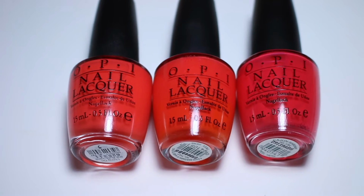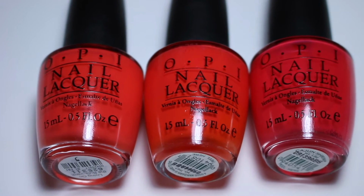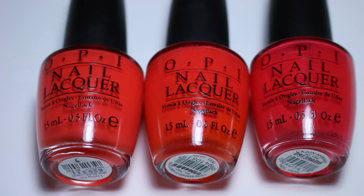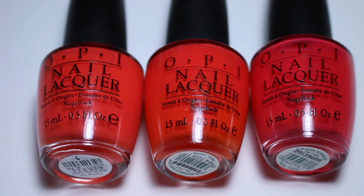And I added this clip in just because it's a quick bottle comparison of Living on the Boulevard, A Good Mandarin Is Hard to Find, and Cajun Shrimp, because a lot of people wanted to know if Cajun Shrimp compared to Living on the Boulevard. And as you can tell, it's a little bit more red, so I didn't even swatch them.